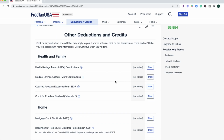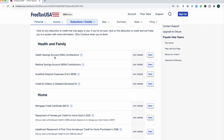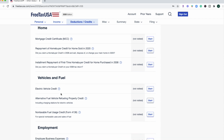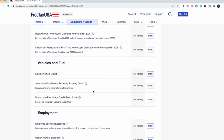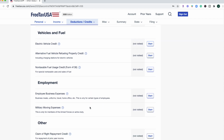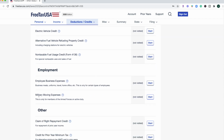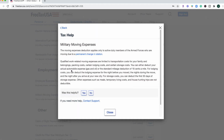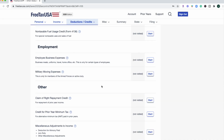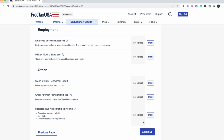Other deductions and credits that you might have could be a health savings account or one of these other types of forms, maybe a mortgage credit certificate. Some of these may not apply to you, but if they do, I highly suggest just going through each one of these just to triple check that you're not missing anything. And look at this. If you have military moving expenses, then you would click start on that. So don't overlook any of these different sections here because you could be missing out on a potential credit.